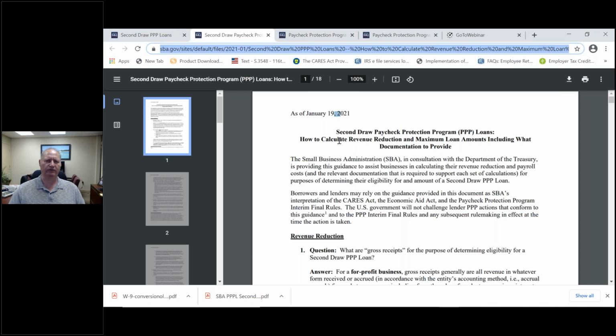which makes a little more sense for us business owners. So I would suggest you download and review that PDF because it's got some really good information in it on measuring the revenue decline. And it also gives you guidance on what documentation to provide for that. So that's good to have.